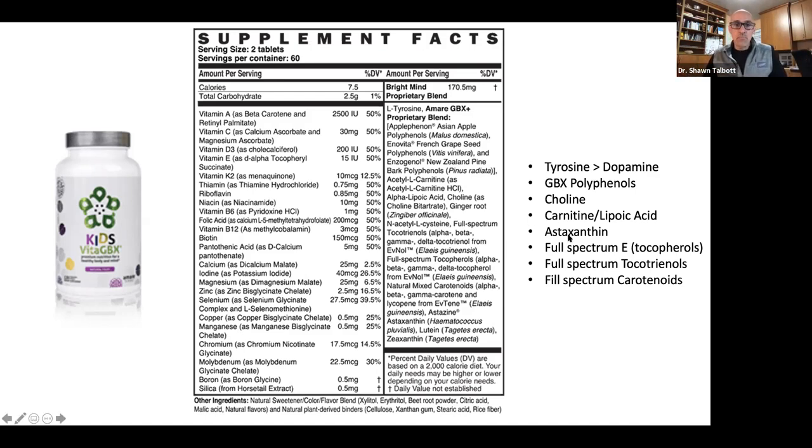Astaxanthin is one of the most potent antioxidant, anti-inflammatory nutrients. This is really expensive for us to add to a multivitamin, but we do it in Vita GBX and Kids Vita GBX because it can really protect vulnerable cells in a way that a lot of other antioxidants won't do. One of the benefits of astaxanthin is that it has a fat soluble portion and water soluble portion. And that's important for neurons because they're very susceptible to oxidative damage and inflammatory damage. And so the more we can protect those in a very comprehensive way across the entire cell, the better your brain's gonna perform, especially when you're under stress.